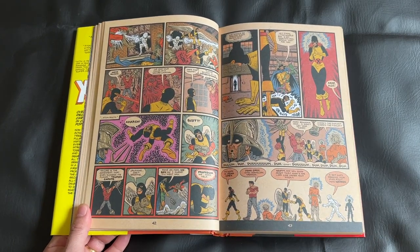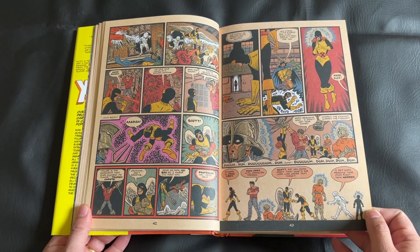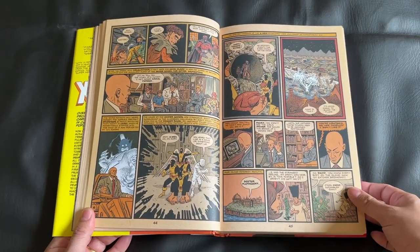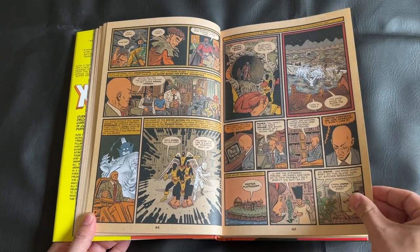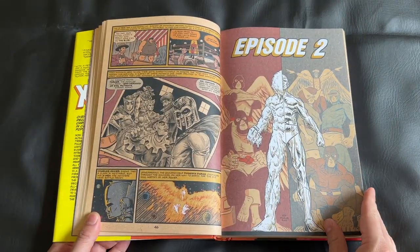This is a really brilliant way for those that have always wanted to delve into the X-Men universe but have been absolutely daunted by the idea of jumping in on all of the history. This is a great way to brush up on the first 30 years without having to go back and read the issues.